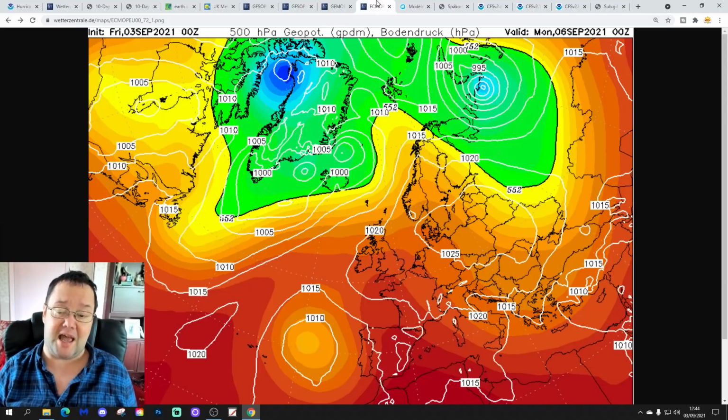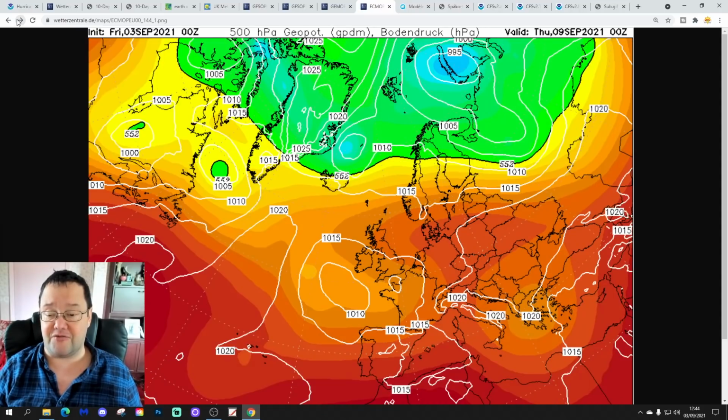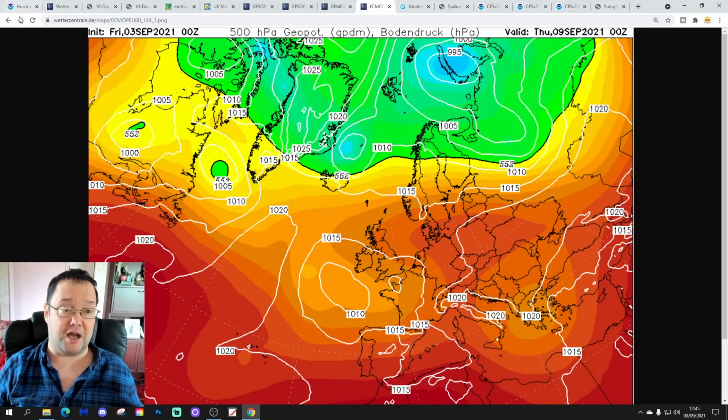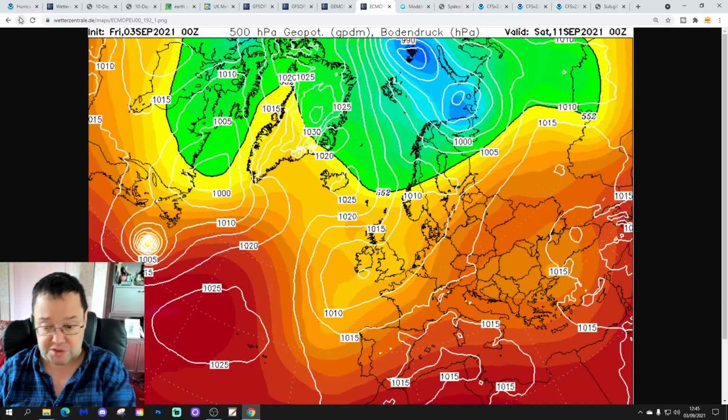And then we've got the ECM looking like this. So once again, the early part of next week is going to be hot with high pressure over to the east of the country, drawing up wind from that southerly, southeasterly direction. Middle of the week, start to see lower pressures developing to the west and to the south. Could highlight a thundery breakdown through the second half of next week. Temperatures lower and heavy showers and thunderstorms break out.